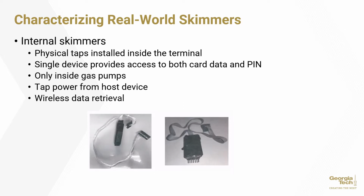These devices tap power from the host device, and as a result, most of them have wireless data retrieval capabilities. And since there's no outward appearance, these often capture data for months before they're detected.